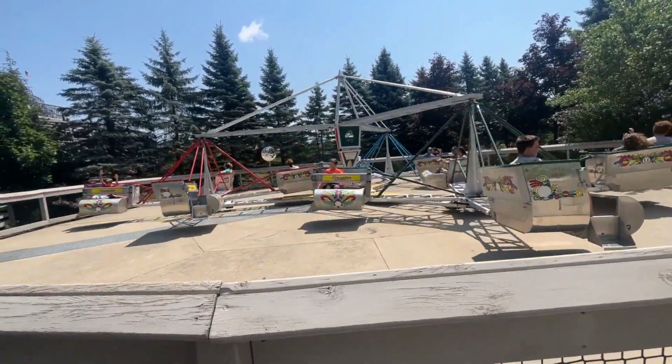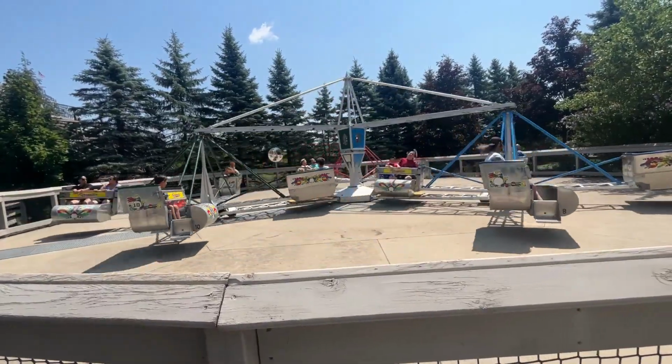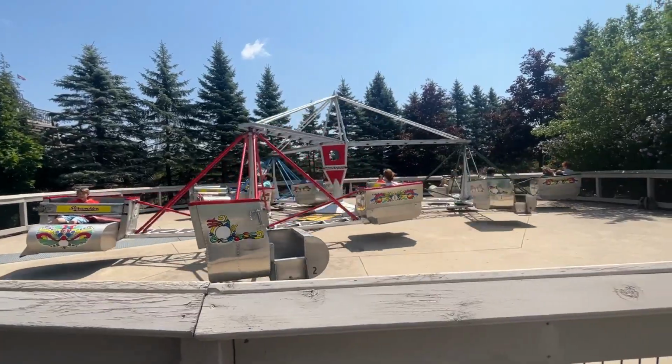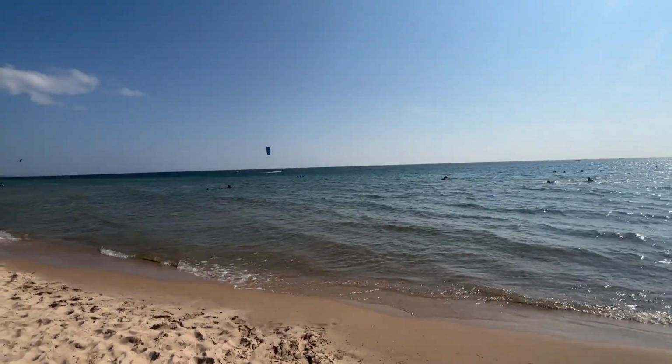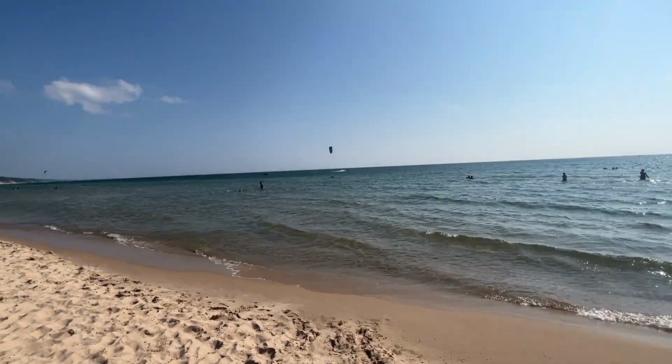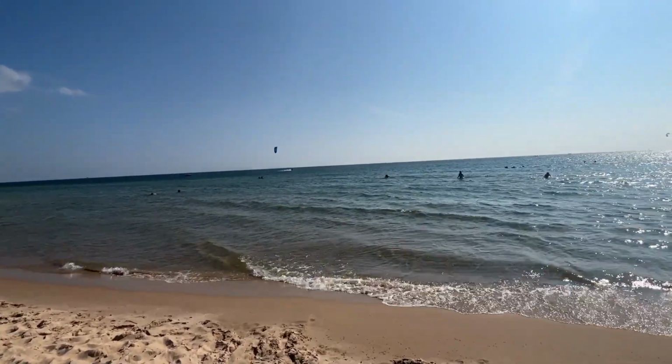The Silver Lake Sand Dunes are about 45 minutes north of Michigan's Adventure. Muskegon is a very nice town with some good food options, and of course, Lake Michigan is just a short drive away. So if there are other attractions you'd like to experience instead of spending the whole day at Michigan's Adventure, there are definitely options.